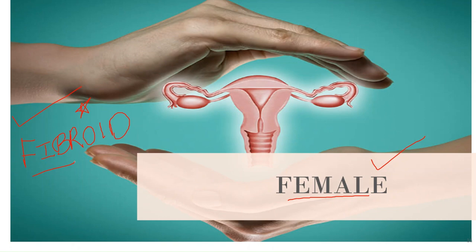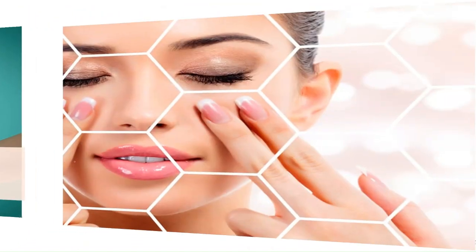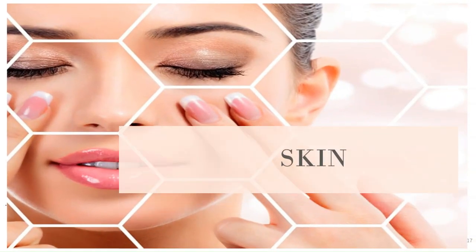Now the last action of this medicine is on skin. So let's talk about it. So this medicine is highly beneficial for those who are prone to develop small red pimples or acne on their face that are painful to touch.